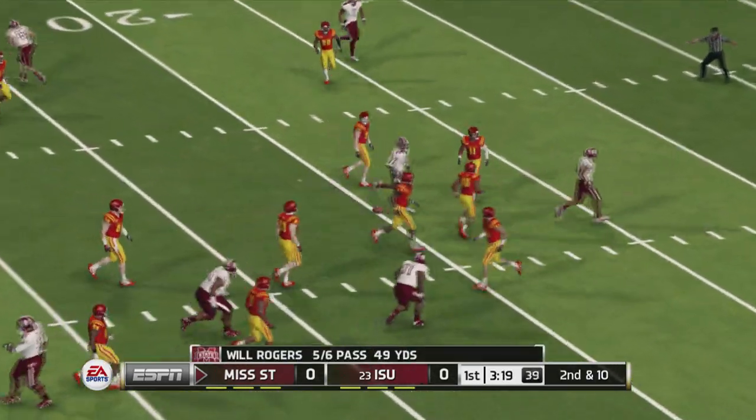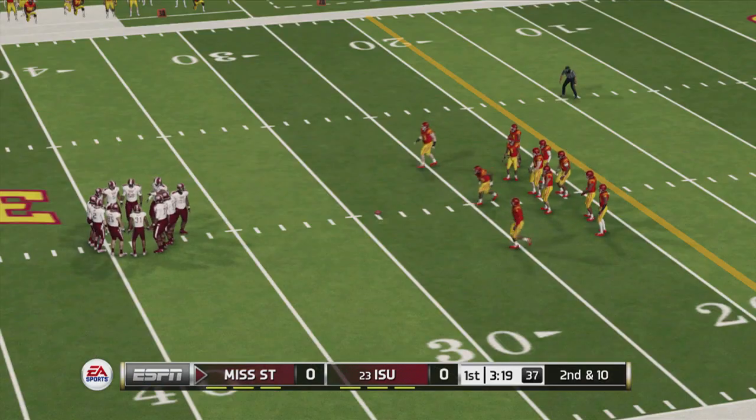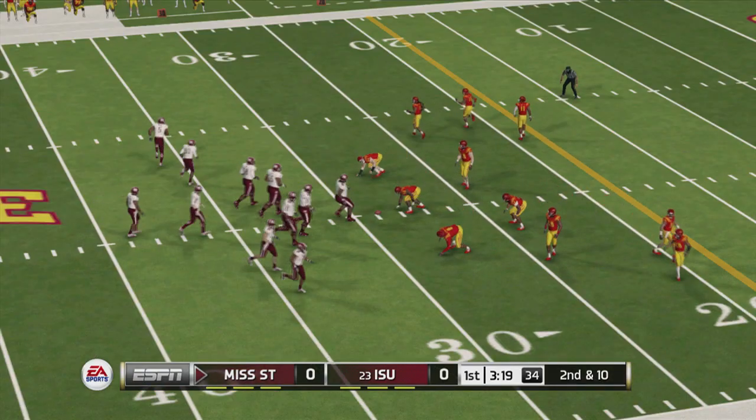Quick strike, and he drops it. Number 31 was the intended receiver. And this play is number 8 on the drive. That makes it second and 10.